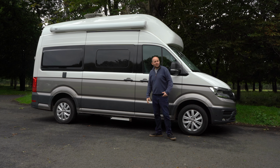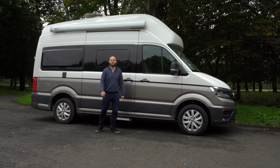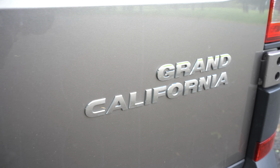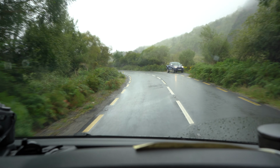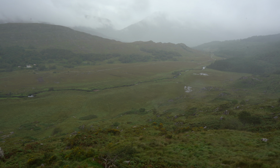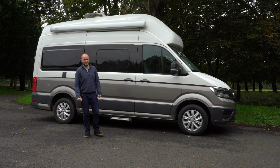This really wasn't the plan. The plan was to show you around the Ring of Kerry, places like the Gap of Dunloe, and prove that you can have an amazing staycation in August in Ireland in a Volkswagen Grand California. And then Ellen decided to show up and I had to pack my bags and get the hell out of there. So, in about 30 hours, I covered over 800 kilometers in this VW Grand California.